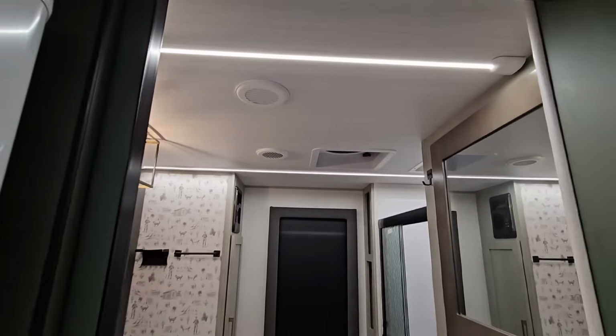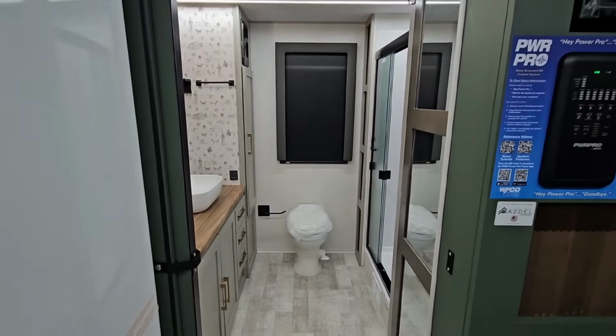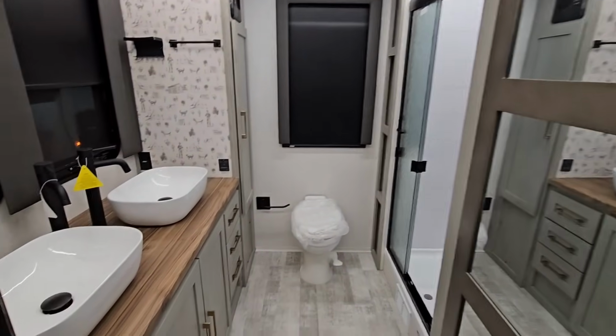That's really cool. You can see how they use the lights inside of the batten strips. It gives it a really, really nice modern look, and at the same time, a nice warm feel.